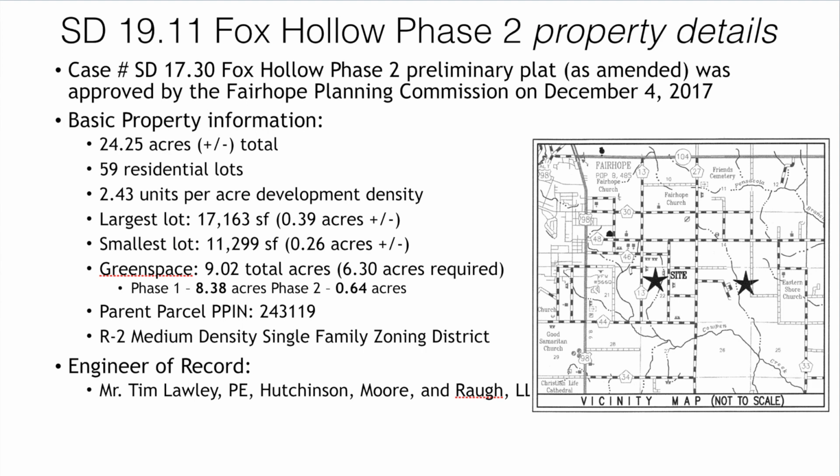We'll give some brief reiteration to the commission on the subdivision itself. You'll see the case number at top, which is where the preliminary plat was approved in December of 2017. You'll see the basic statistics of the development there in the center of your slide. What I will call out to the commission is note the green space totals in the center of your page right there. So you'll see a majority of the green space for the development was accomplished in Phase 1. It was supplemented with a small amount in Phase 2 that attains overall compliance with the subdivision regulations for green space. This is, of course, zoned R2 medium density single family. Mr. Tim Lally is with us tonight on behalf of the engineering firm.